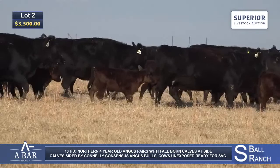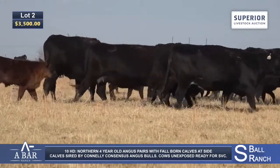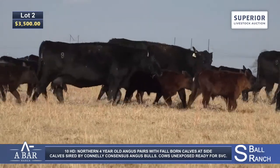All righty. The next set of pairs will be in the ring. We have 10 head that are out of pen 24 and 25. Again, these are some 3 and 4 year olds. Good calves at side, unexposed, ready for service.